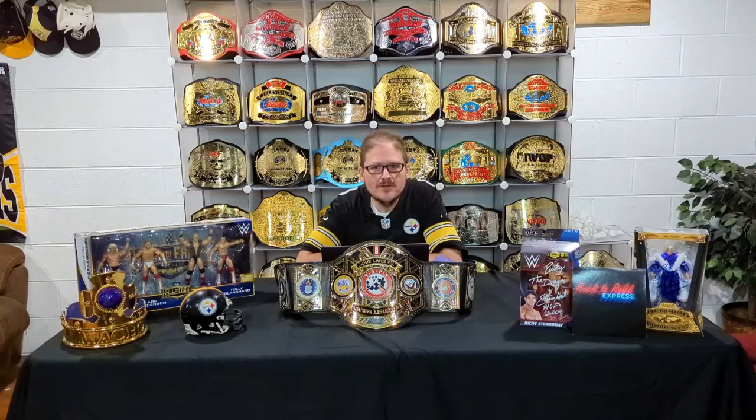Guys, next up here, we've got a special belt, a custom belt, honoring our armed forces. It is called the TAPS belt, honoring those that have served, representing the Army, Navy, Air Force, Marines, Coast Guard, and our Space Force. Very nice looking belt. Take a look at it up close. Check the plates out. Very nice.